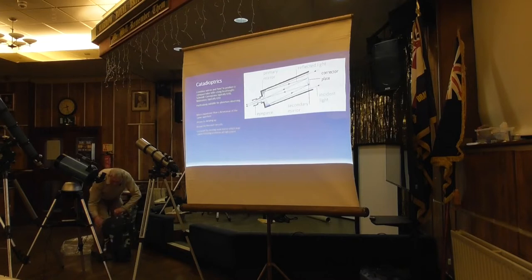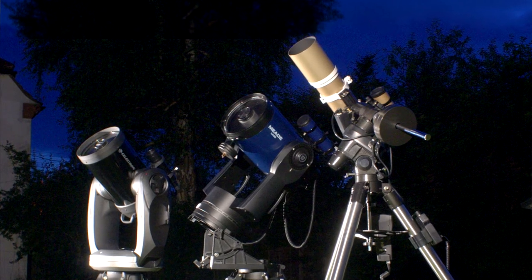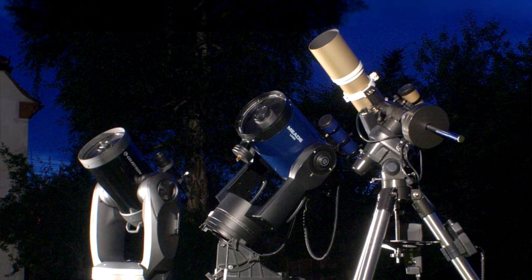Now if we look at this, see it's got a pretty well flat glass. Yep. And that's the Schmidt-Cassegrain. It's not flat, but it looks pretty flat there. Have a look at it afterwards. And the central obstruction, as you can see there, is quite large.